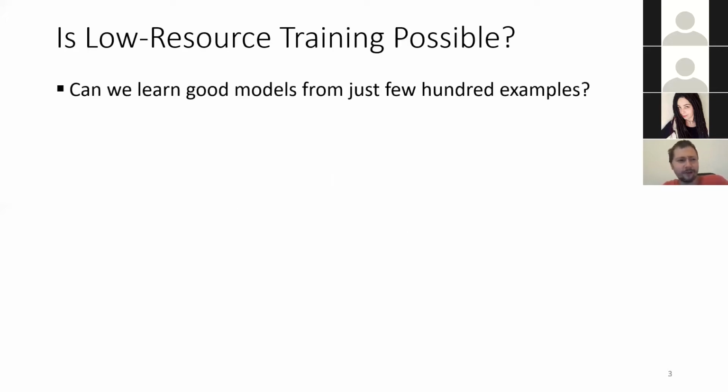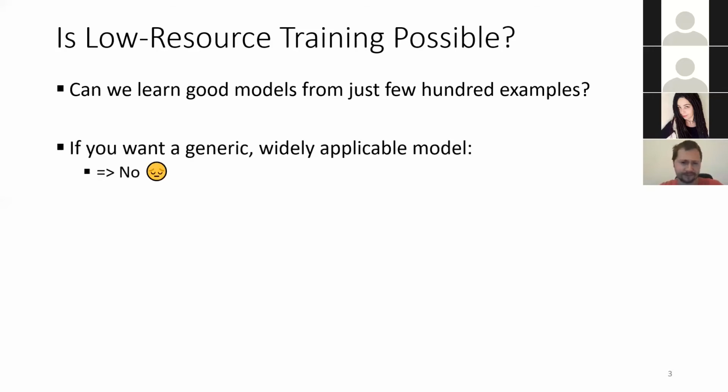What you should always ask in the beginning is, be critical about any field. Is low resource training actually possible? What are the limitations when you're low resource? Can we really learn good models when you have just a few hundred examples? And I would argue that if you want a generic, widely applicable model, this is sadly not possible to learn from a few hundred examples or from small data sets.